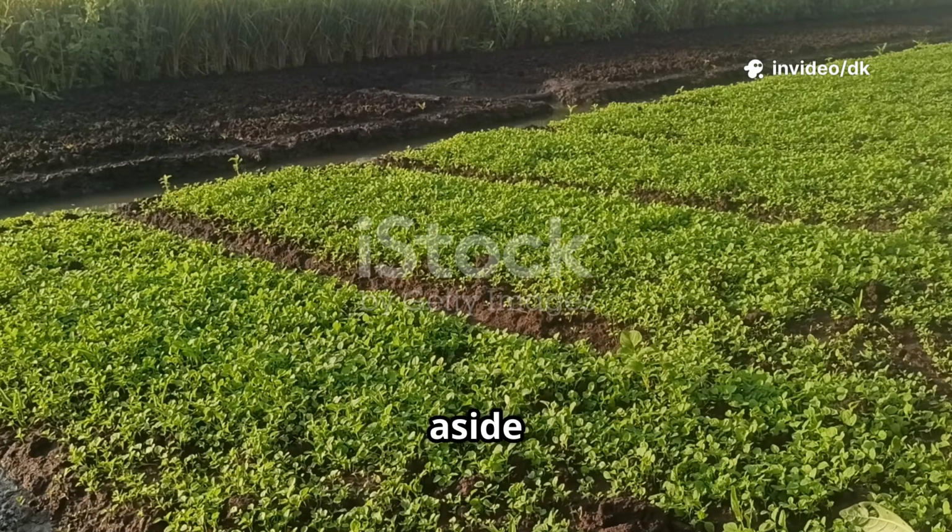Orach was pushed aside by the sheer agricultural dominance of spinach. As large-scale farms focused on a single, highly marketable green, spinach received all the breeding attention and marketing dollars, leaving the equally delicious and more resilient orach to languish in obscurity.